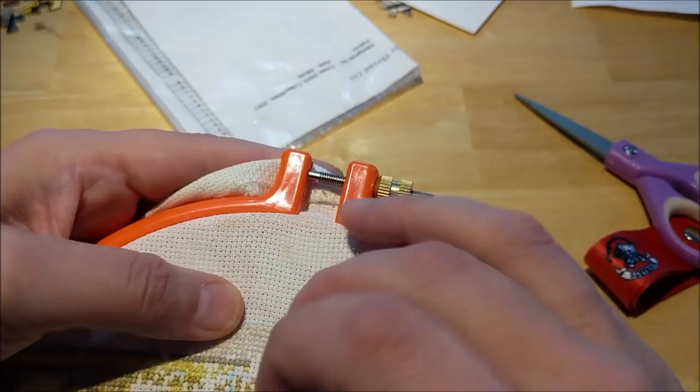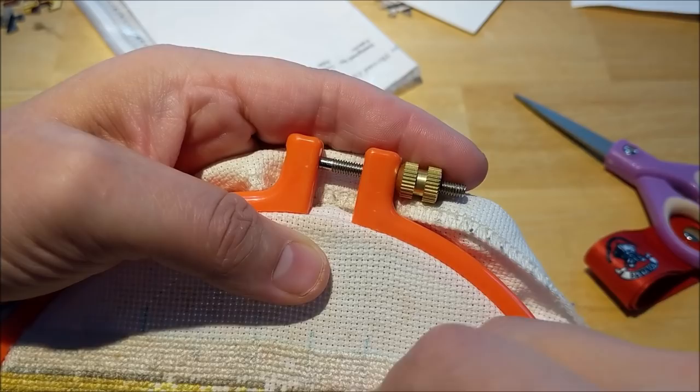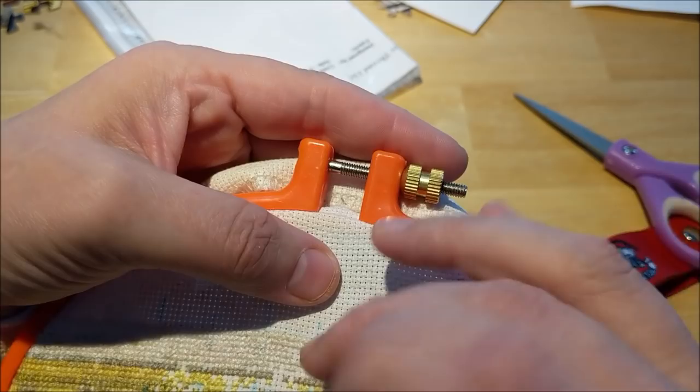Okay. This will be a long haul here. Oh, snaggy. Snaggerific.